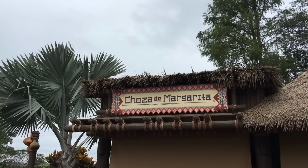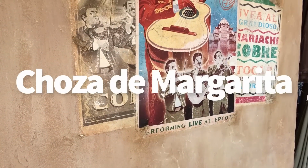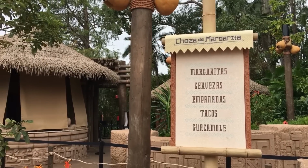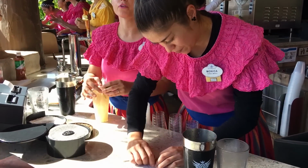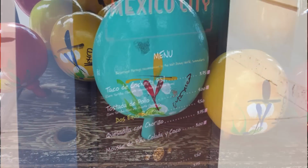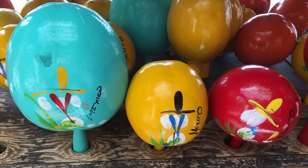And heading right back outside to Choza de Margarita. This is a brand new location in the Mexico Pavilion. It just opened last year. Did it open? Yeah, maybe it's not as brand new as I think. All of these years are running together. I'm getting so old. But Choza is the newest thing there at the Mexico Pavilion. And they have a tostada de pollo there. Now they've changed up the menu a little bit and they continue to change up the menu a little bit. But this is basically a kind of a chicken version of that savory Mexican staple.